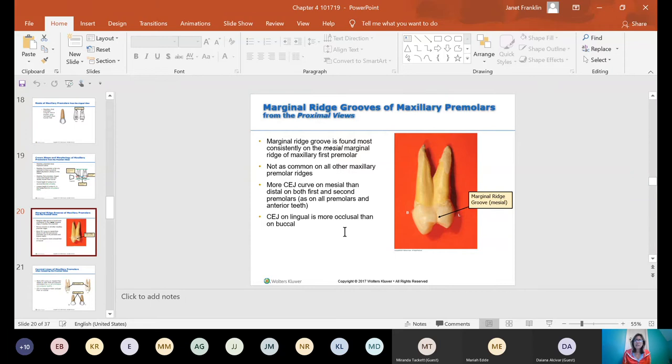And as always, they have more CEJ curve on the mesial than on the distal. And that's for both premolars. And I guess it would be all your premolars and anterior teeth. So remember on the canines and the incisors, we said the mesial CEJ curves more than the distal. So this mesial CEJ has more curve than the distal, just like on the incisors and canines. So incisors, canines, premolars, the mesial curves more than the distal where the CEJ is. That's an easy way to identify whether you're looking at a mesial or a distal. For purposes of testing, I will always have it look pretty obvious.